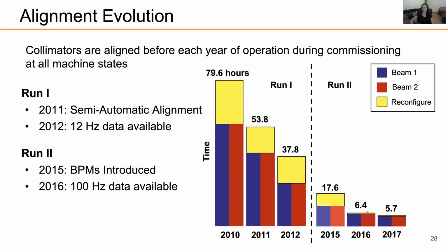In 2016, 100 Hertz data, BLM data, was made available, so this further sped up the semi-automatic alignment, and we can see that the semi-automatic alignment sort of converged to just under 6 hours in 2017. Now in 2018, that is when we use the fully automatic alignment. So I can explain this in a bit more detail.